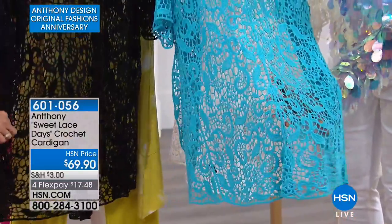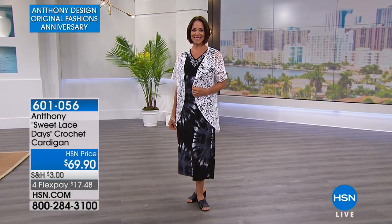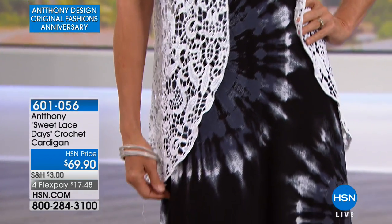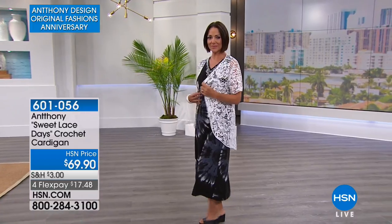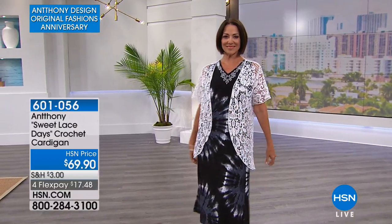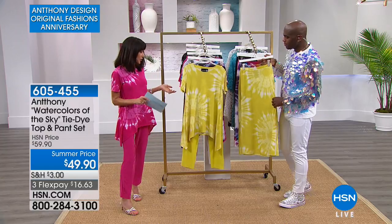Gorgeous, and you know, so many times, even here in Florida, you wear something sleeveless like this in the studio, you're freezing to death. Mm-hmm. You want just a little something in the open, and this would be also another great beach cover-up. I'm thinking of all these things because I'm going to Hawaii in the morning. My mindset is Hawaii. So not a lot of these to go around. $69.90 is your price tag on that one, in all three of the colors. And by the way, 4 Flex Pay payments there, which means 5 on your HSN card.